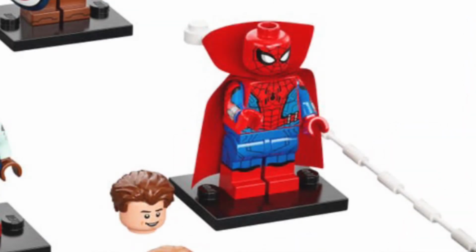Next, we have the What If version of Spider-Man. He has the Doctor Strange cape that we know he'll be wearing in this. The figure looks really detailed. If you wanted, this could just be a normal Spider-Man as it's a very detailed figure. The torso and leg printing look phenomenal, a very detailed figure.